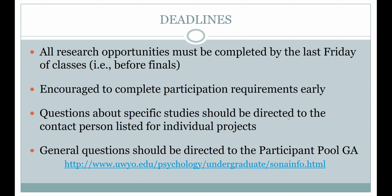Important deadlines. Our research opportunities need to be completed by the last Friday of classes. So before finals, any research participation or any studies that you're signed up for or want to sign up for will need to be completed by the last day of class. We encourage you to complete your participation requirements early. Studies will fill up, leaving latecomers with few spots. Completing requirements early will maximize your opportunity to get into studies that are of interest to you, as opposed to waiting till the end of the semester when credits can be more scarce.